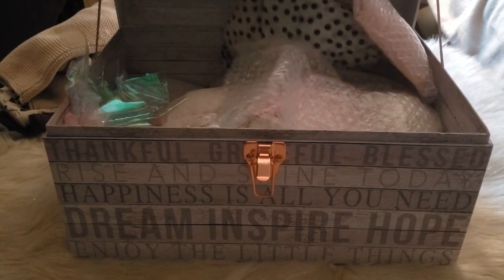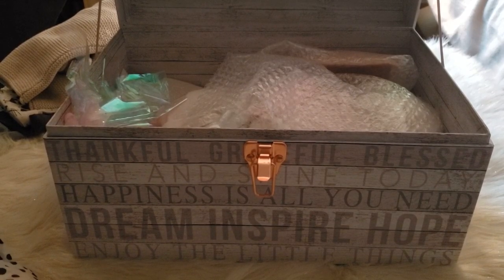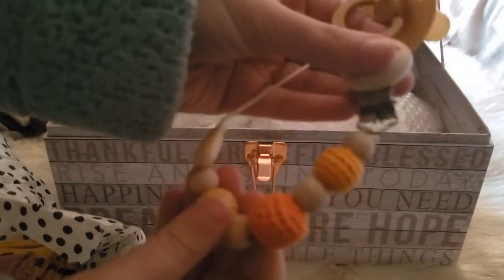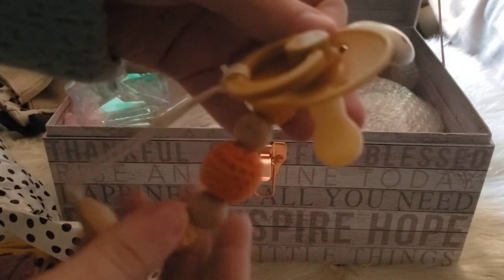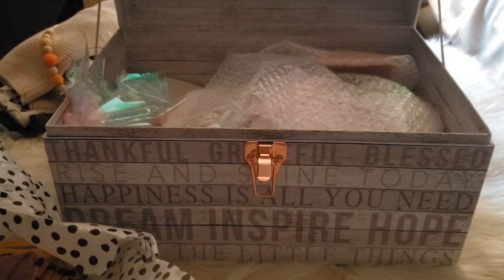I'm gonna do his other clothes. I love the paper. I love how this box is packed. It's so gorgeous. Oh my gosh, so cute. I don't have a pacifier clip like this, so oh my gosh, I'm so excited. It's so gorgeous. I love it. And we got a little bear hat. So adorable.